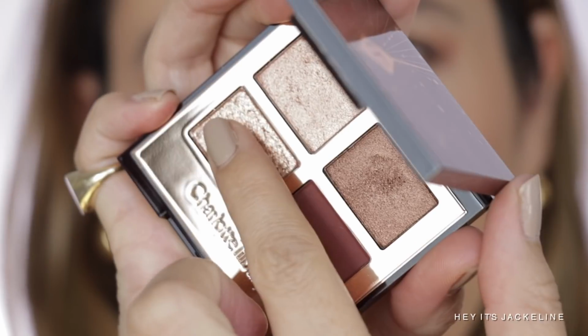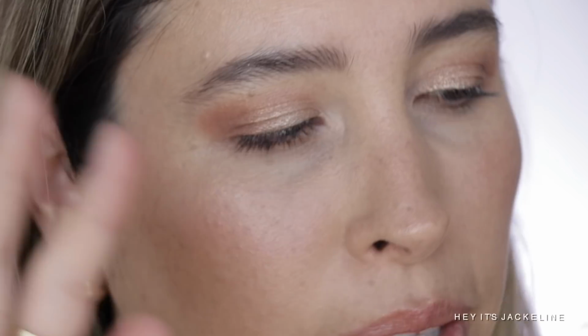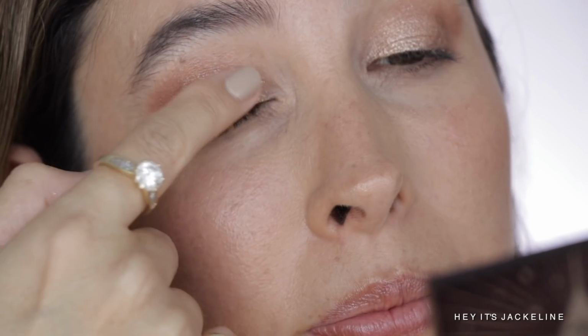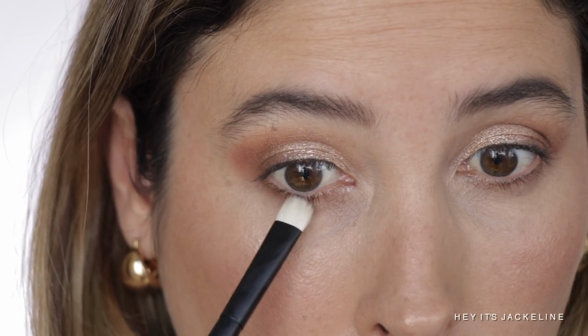Now let's go ahead and use it with a finger application. Definitely to get that very foil effect, better is to use the tools that you already have included. Fingers. Yep. Finger application it is. Refer to brush and to enhance, I'm going to take this shade and apply it on my lower lash line.